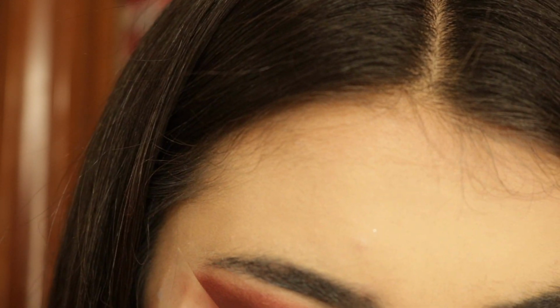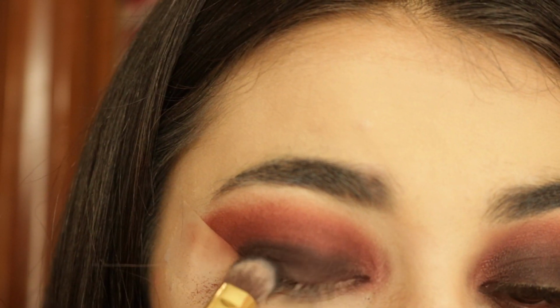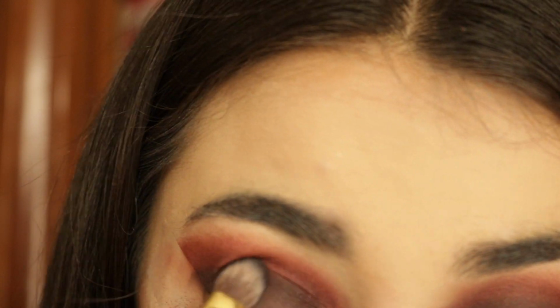But I went back just to make sure everything is blended, and that's always the key to makeup. So right here I ended up adding that black shade because I wasn't seeing any difference. So when I did that, I just made sure I applied it all over my lid, and it gives you a harsh line at first, but you have to remember to keep blending.